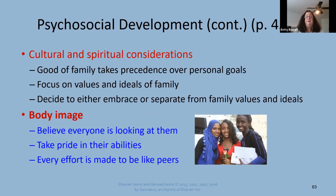Then there are cultural and spiritual considerations. This is again the family. And then, of course, the adolescent is going to make up their mind about what they want to do also. We know it's all about the values of the family. Most adolescents, because they want to get privileges, are going to do what the family says. But I'm not saying all of them will, because you do have those stubborn ones too. They might have a different concept, maybe from a peer, maybe from something they read or learned.